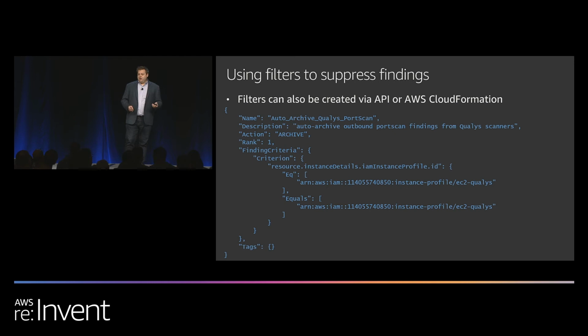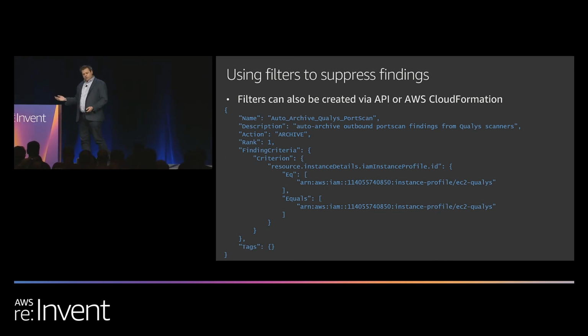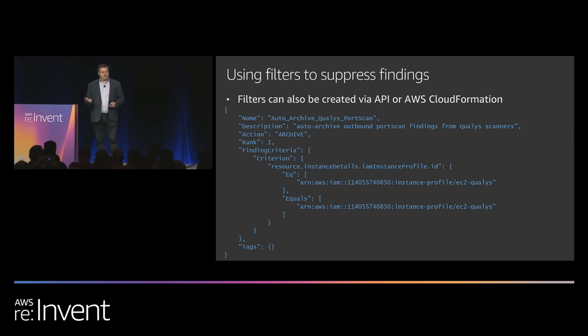You can also do this through API by passing a JSON payload. Very similar, this is the same example, but again, just giving you an idea that there's multiple ways you can do it. CloudFormation is nice because it allows you to check in those filters as code, so then you can track which of your auto-archive or suppression rules are active and see when they were changed over time as well.